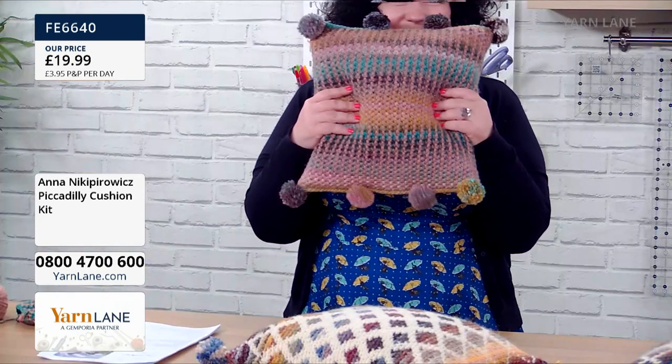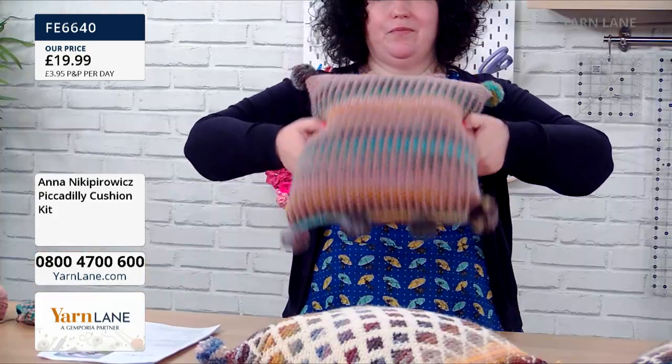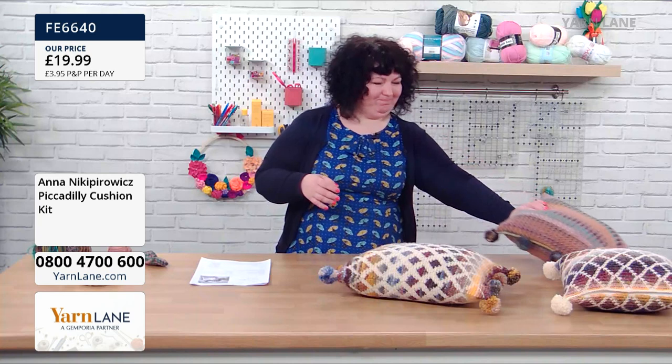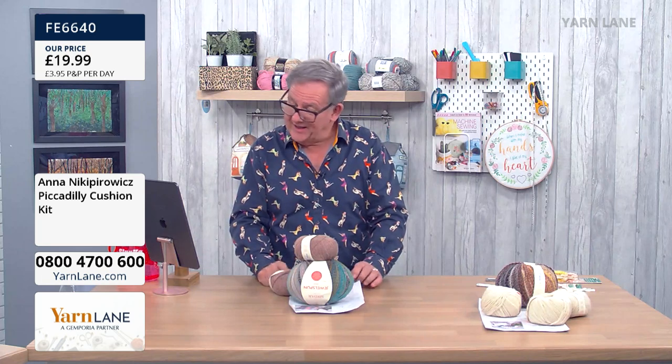That's beautiful, isn't it? Now, they're all crocheted. What's on the other side? Is it the same on the other side? Oh, lovely. Yeah, they're crocheted in the round. So you've got, yeah. See. Convenient. Now, how much is that kit? £19.99. What a brilliant price. Now, is this yarn easy to work with?